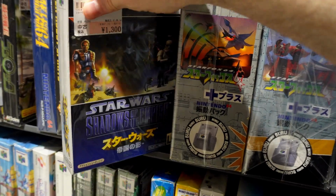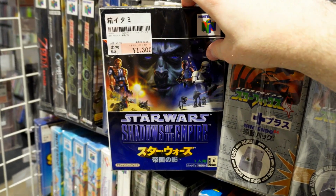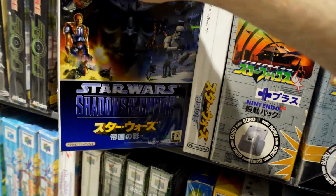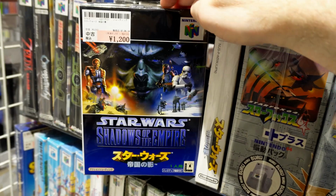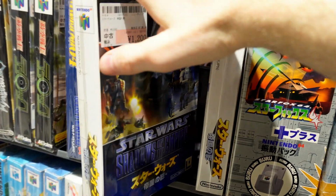We've got Shadows of the Empire Star Wars. There's a little bit of box damage on that, but it's 1,300 yen. That's pretty cheap. I might have to get this because I don't have any boxed Star Wars N64 games. There aren't that many N64 Star Wars games.